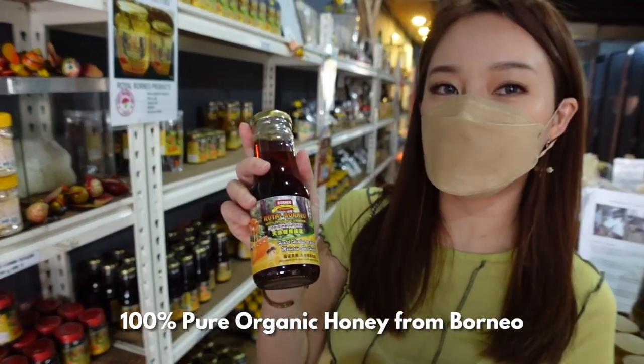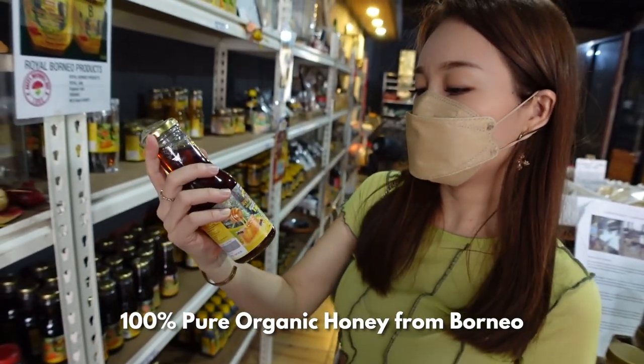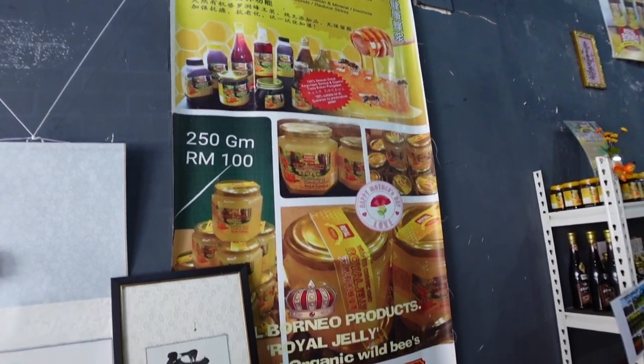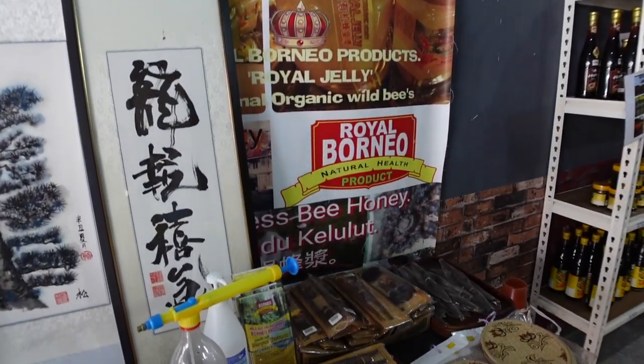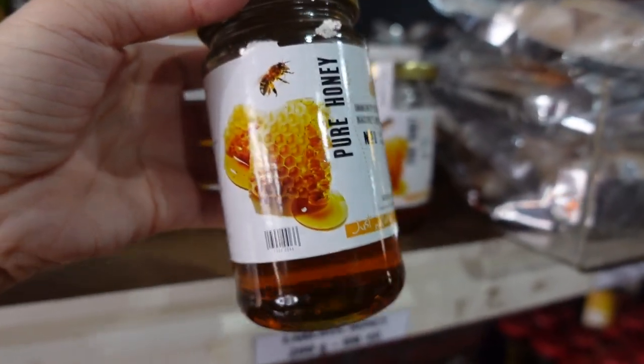Organic honey, 100% pure honey from Borneo. It's like royal jelly. I've had this before. Pure honey.